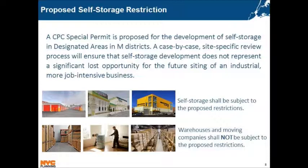The special permit would be required only for self-storage facilities. As you can see here, there are a few pictures, and other warehouses and moving companies would not be included in the CPC special permit requirement. Those kinds of businesses, so other warehouses or moving companies, typically are much more job intensive, and they also directly support industrial businesses. Warehousing, we see, is an essential component of what happens in IBZs, and we don't want to apply a restriction on those kinds of businesses.